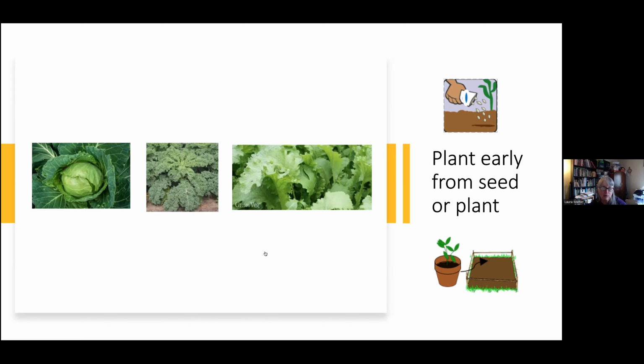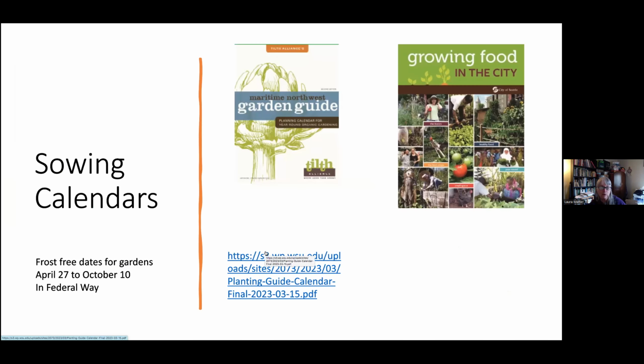That's their life cycle. There's lots of sowing calendars. This bottom one, I couldn't get a good image of it. It's a PDF from WSU, but it's really great. Maritime Northwest Garden Guide. The whole thing is a planting calendar, essentially month by month, what you can do indoors, outdoors with cover, and outdoors directly.